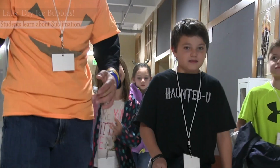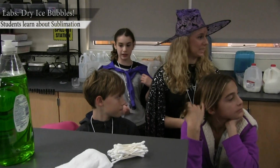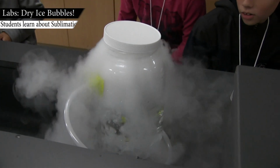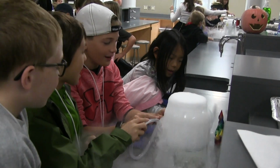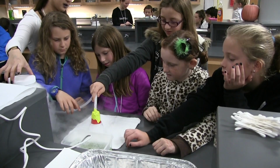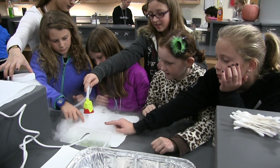Aside from looking cool, the dry ice was a good activity because it taught them about the unique properties of solid carbon dioxide and the process of sublimation, how a solid turns directly into a gas, and also a little bit about how temperature can really influence density.